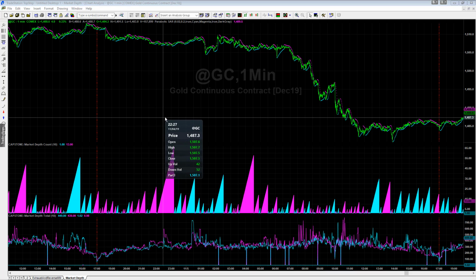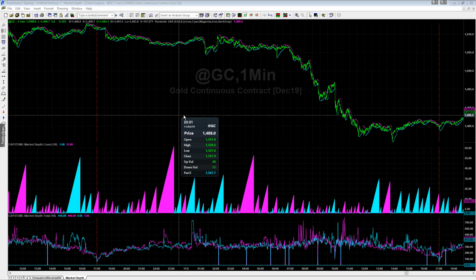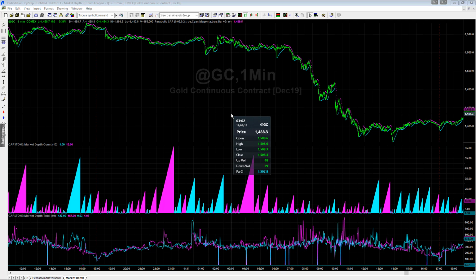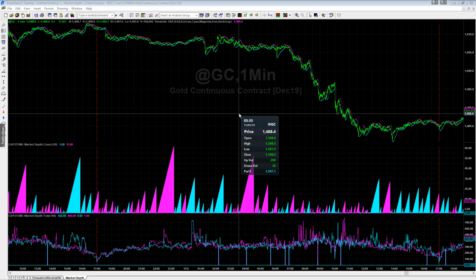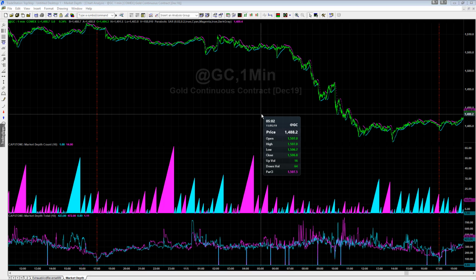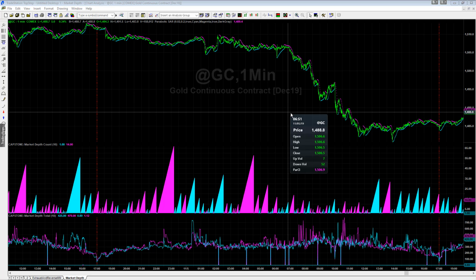The market doesn't move yet, but you see a lot of purple coming in. It's a very illiquid time period. Then you see some blues coming in, a little bit of a back and forth. Then Europe opens here, and you see the purples coming in, purples coming in, and then boom, then you get the sell-off here.